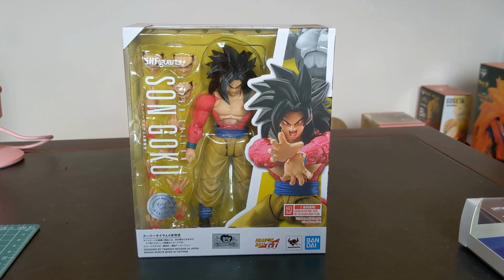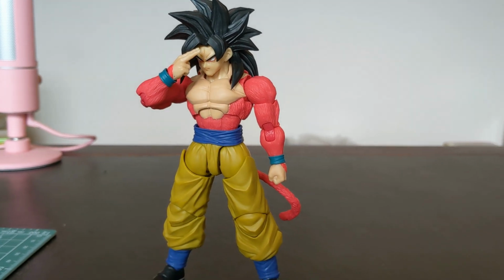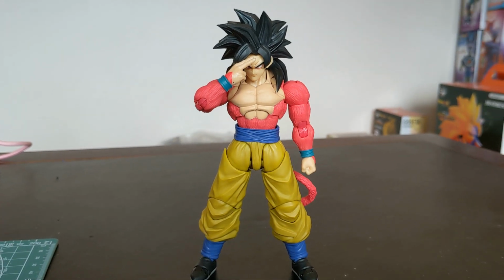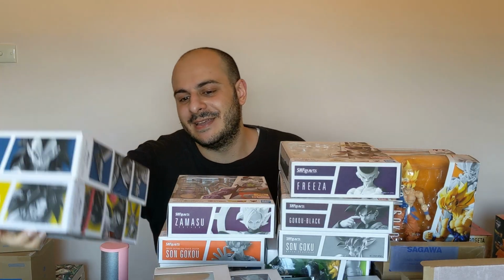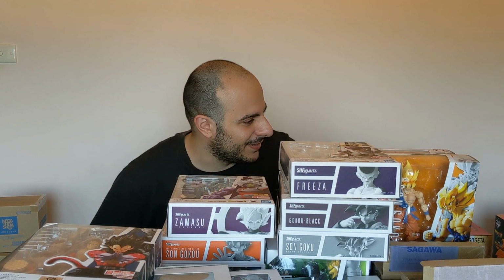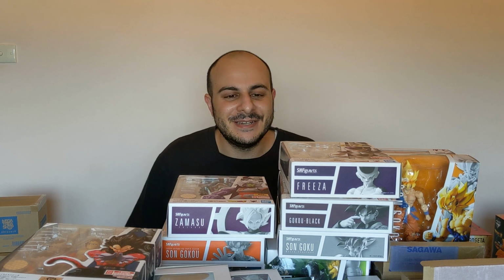As much as I don't really care about GT, I do like Super Saiyan 4, I do like Gogeta, I do like Omega Shenron, and I do like Super Baby. But it's all of the other elements that I don't really care about. But yeah, that's my poor decision making on one table. And behind me, and everywhere in this room. But yeah, that's pretty much it.